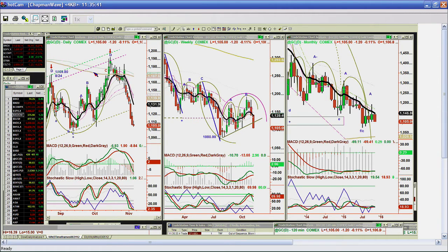1169.80 on the 24th of August. That was the market low. And now what we're looking at is a second high of peak D at 1191.70 on the 15th of October.